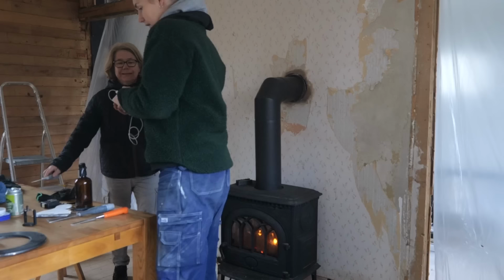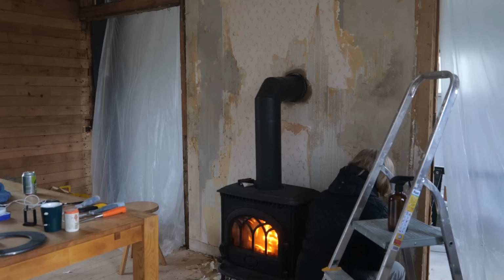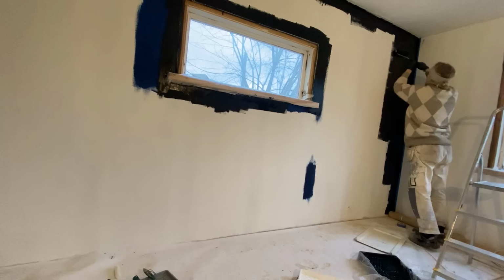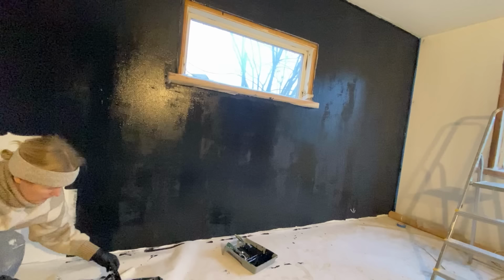I also had the intention of painting with linseed oil paint, but with the temperature being really low, it basically never dried. So that was just a really slow process of painting one layer, waiting for 2 days, painting another layer. I actually gave up on the idea because it just took so long.